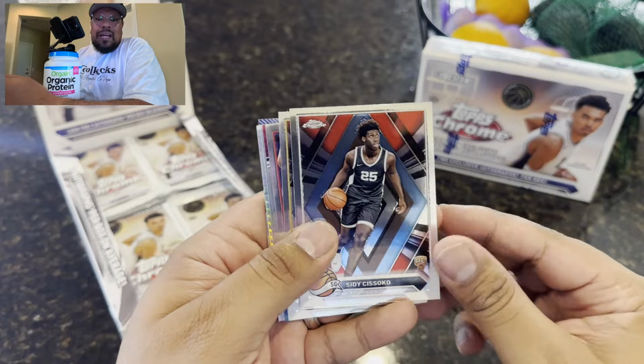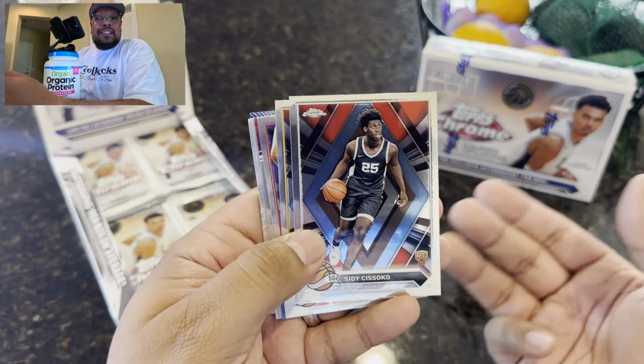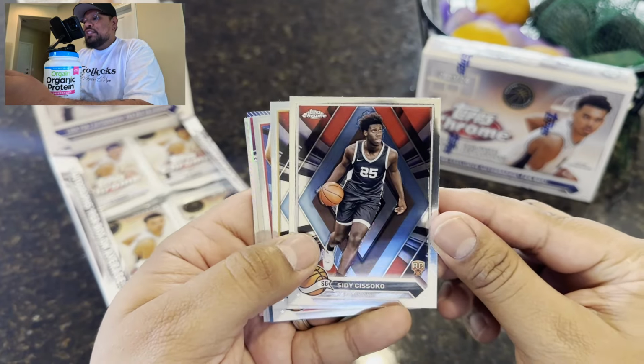And everyone knows why we're ripping this product. We're looking for the LeBron James, the Wembys, the Currys. The Super Fractor Curry is out there as well. So we're looking for any huge hit.